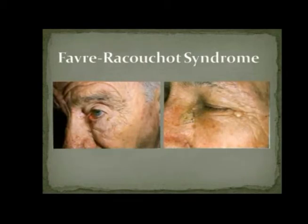Favre-Racouchot syndrome is more of a cosmetic problem or a nuisance for patients. It's not a real disease. These patients, from all the sun damage, get these huge, big open comedones. Basically they get these blocked pores, and you can see multiple comedones in almost a plaque fashion. It's usually around the eyes, around the nose, and sometimes on the temples. You can probably treat it with a topical retinoid, which would help to get rid of these comedones.